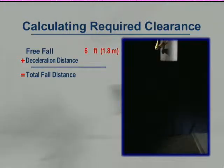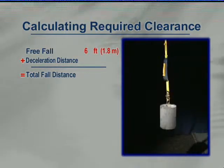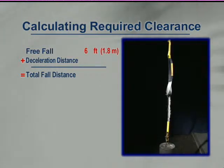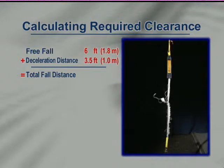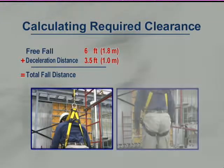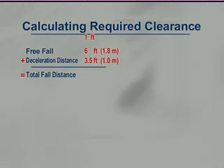During deceleration, the system makes use of a shock absorber that will dissipate energy as it tears open and stretches. This process of slowing us down increases the length of our total fall distance. Regulations state that the deployment of a shock absorber may add a maximum of 3.5 feet to our fall distance. In addition, as we decelerate, our D-ring will slide up on the harness, and our body will form into the harness. This will add 1 additional foot to our deceleration distance. In total, deceleration adds 4.5 feet to our total fall distance.